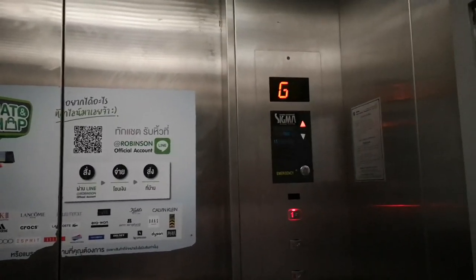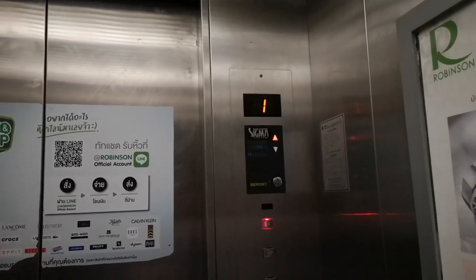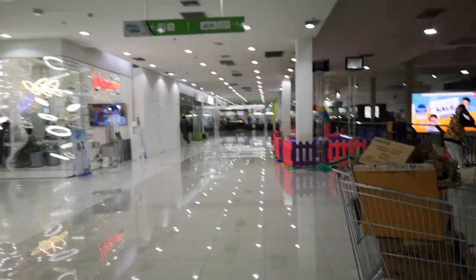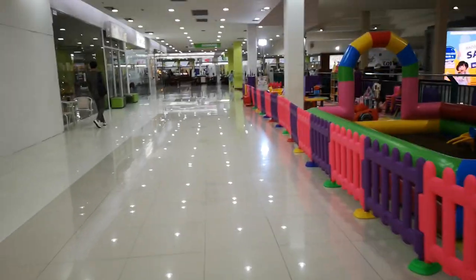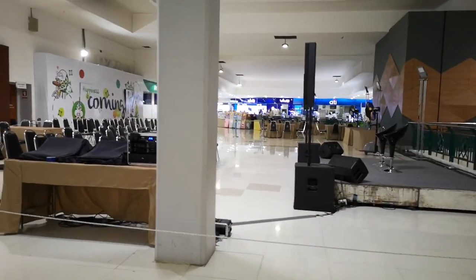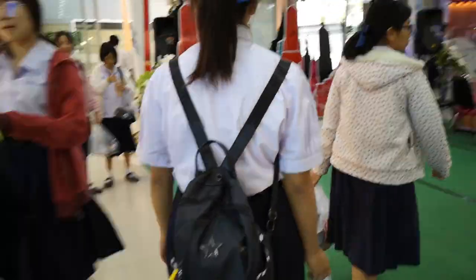Okay, the lift stopped a little bit. The death trap is very high. And it uses a Sigma lift. We're in the main zone. It's not the water zone. Another food court, which we're not eating at. Okay, we are now back to where we started and where we came into the shopping center.